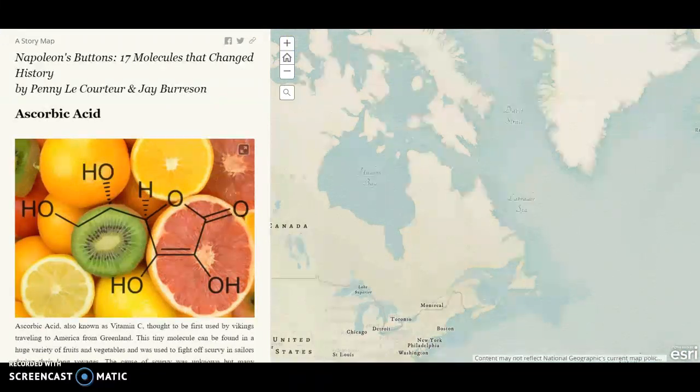The next chapter talks about ascorbic acid, otherwise known as vitamin C. It was thought to be first used by Vikings when they were traveling to America from Greenland. This tiny molecule, which we take occasionally, hopefully every day, can be found in huge varieties of fruits and vegetables, and it was often used to fight off scurvy in sailors.